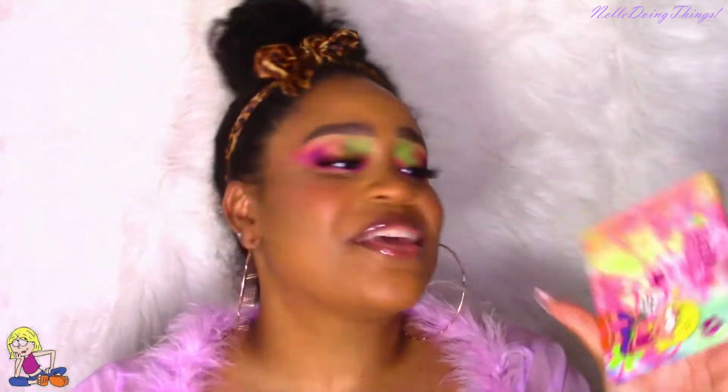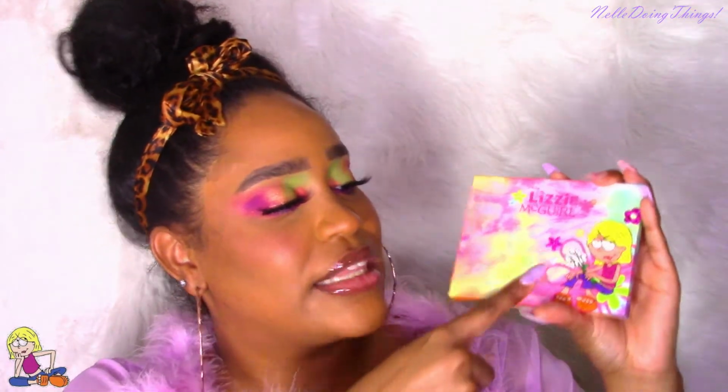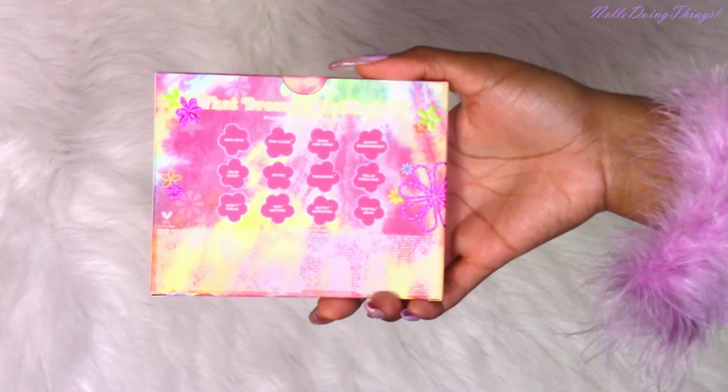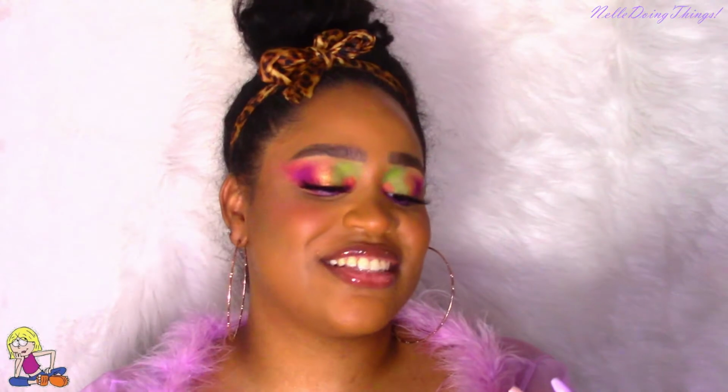Anyways, back to the palette. This palette is so cute because it has a little Disney up there, LIZZIE. And I like that they have her sitting there on the side just chilling. And on the back, they have, of course, the names. And this is so cute. The names are very, very nostalgic.